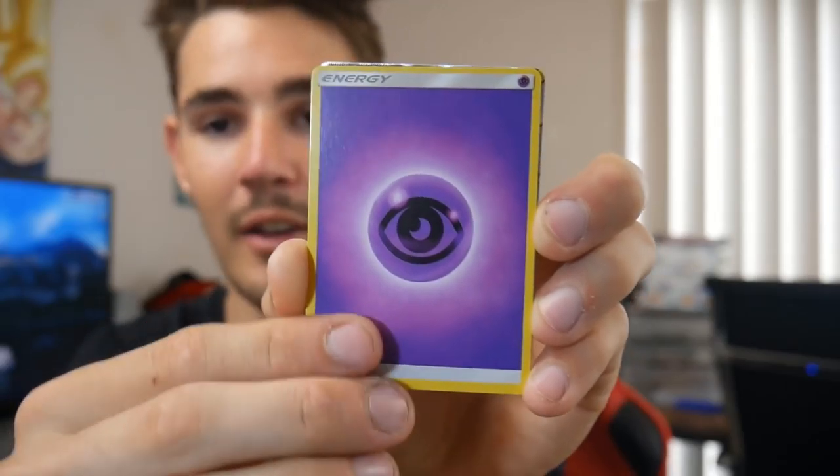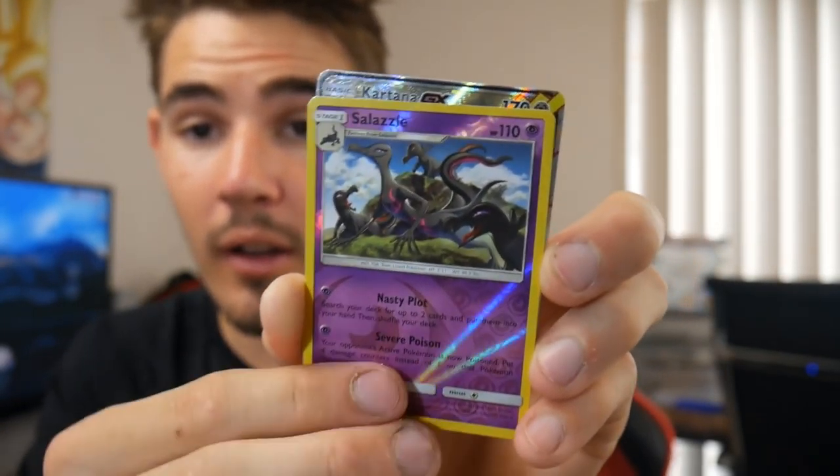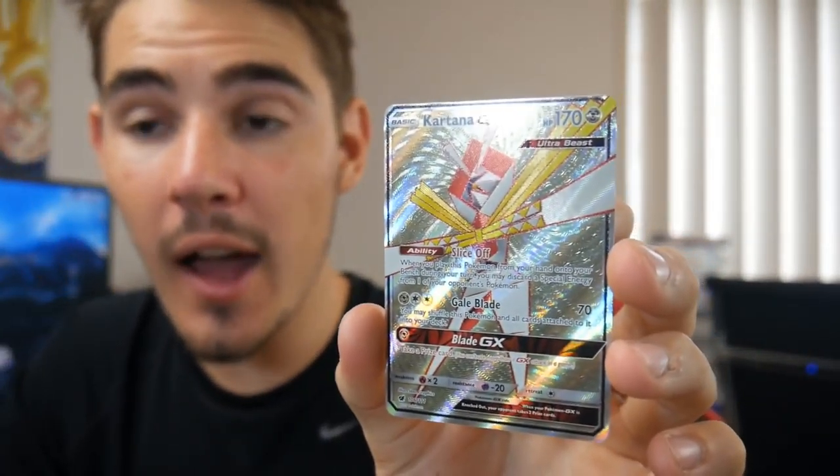I'm literally just kidding. I don't beg. Oh, what do we have? Oh, Salazzle. Oh, Kartana GX, a full art.